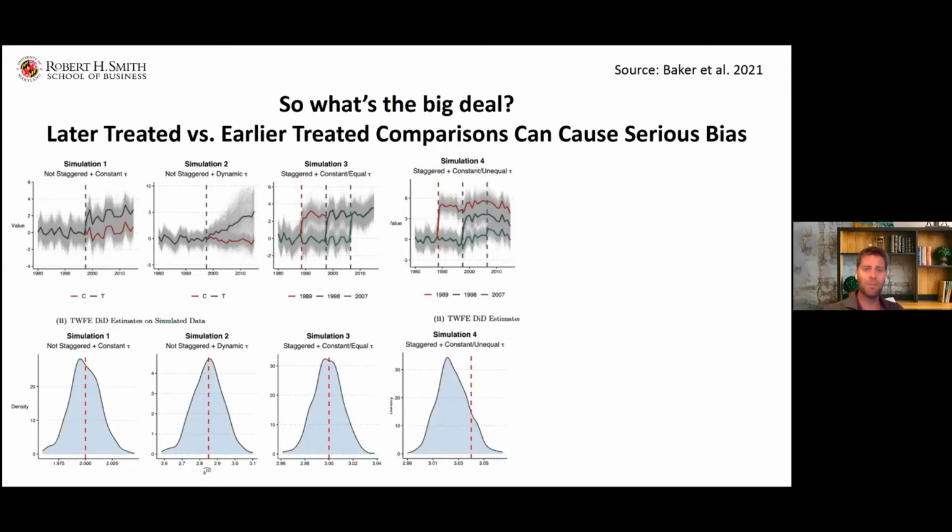All right, so what he's doing here on the top is he's showing you the trends of various treatment and control groups, and on the bottom graph he's showing you the histogram of the point estimates that you would get from those simulated trends. Okay, so the data is all fake, so we know what the truth is. And so in the first situation, this is the basic diff-in-diff. In simulation one here, you've got a treatment, you've got a control. There's parallel trends in the pre-period, and once the treatment hits, then there's a bump up in the treatment group, and you can see from here the point estimate on average is about 2, which is what he made it to be. So that works out well.